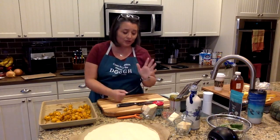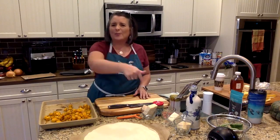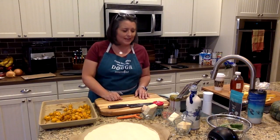So I see some more comments come in. Let's see. Andrew says, I use the Mix 'N Scrapers more than any other tools in my kitchen. I have to agree. The knives, the Mix 'N Scrapers, and the flexible cutting mats. Oh, and the prep bowls, man. I use prep bowls all the time.